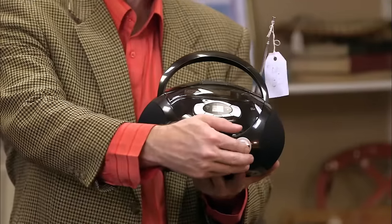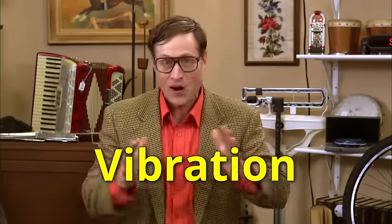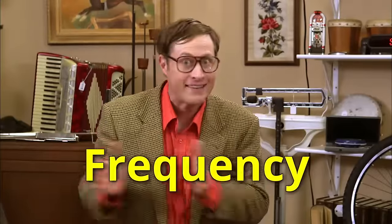When you turn the dial on your radio, you're tuning in to different frequencies of radio waves. Hey, look at this punching balloon. It's going very fast. You could say it has a high frequency. So, now you know, vibration is something going back and forth, and frequency is how quickly it does it.